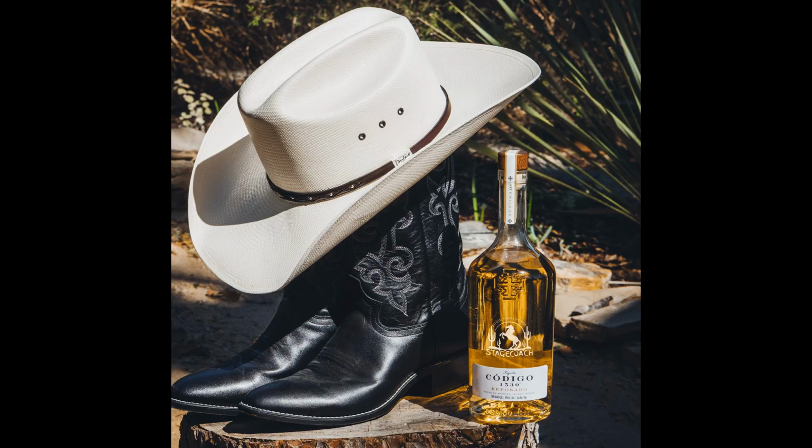So this is Código 1530 Reposado. It's aged in Napa Valley Cabernet and Bourbon Barrels. My favorite combo. It's like the two sides of my heart. You get a little wine, a little whiskey, and actually, guys, you're going to get a whole lot of George Strait, which is also one of my loves. That George Strait.